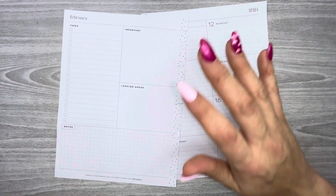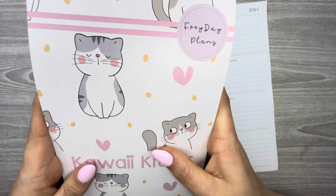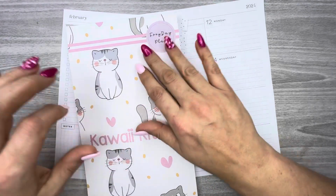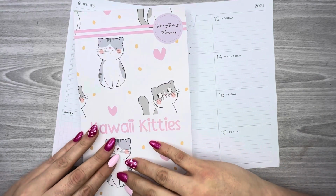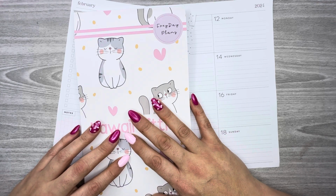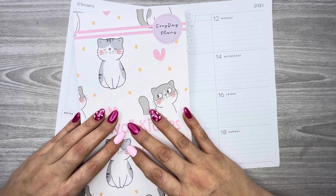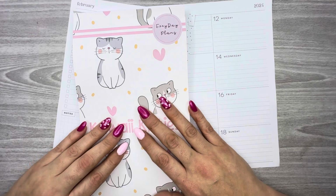Okay, so I got sent this sticker book from Tiana, I think is her name, from Friday Plans. It's spelled Frey, but it's pronounced Fry, like my name. And they are these kawaii kitties. These are so cute. She reached out to me and asked me if I would be willing to do a spread using her stickers. And absolutely, I said yes, send it to me. I will do it because these kitties are so cute.